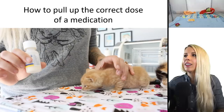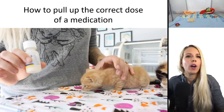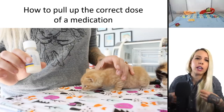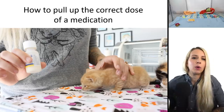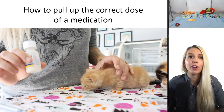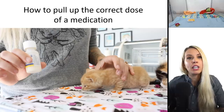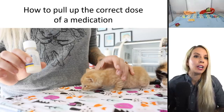Okay. Let's talk about how to pull up the correct dose of a medication. With all of these things that we're talking about, you're going to go to the vet and they might give you a medication. You are never dosing medication. Your vet is dosing your medication. However, they're going to write down a dose. They're going to say, oh, give 0.03 milliliters twice a day. You need to know how to actually pull that up.